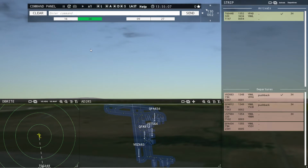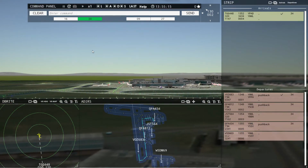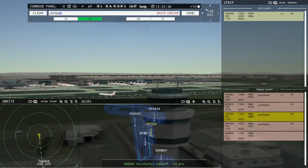Tower, Qantas 434 requesting push and start. Qantas 434, pushback approved, expect runway 34. Ground, 34 pushback approved. Qantas 434. Tower, Whiskey Sierra Delta Mike 69 requesting push and start. Ground, Jetstar 564 ready to taxi. Jetstar 564, runway 34, taxi via Alpha. Runway 34 taxi via Alpha, Jetstar 564.